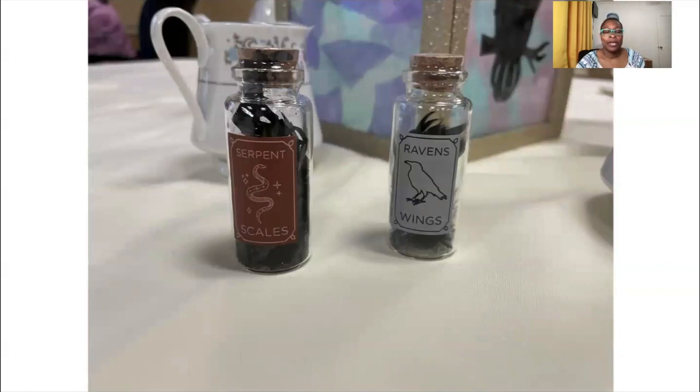I think my husband was making a joke. He's like, I think I want to put some scales in my tea. And I'm like, I don't think you should.